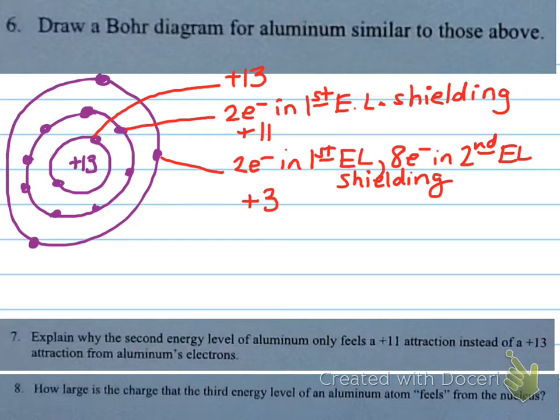So question 7, the person who wrote this explained it this way. Aluminum second energy level feels a plus 11 charge. The plus 13 charge of the nucleus gets weakened to a plus 11 by the 2 electrons in the first energy level. Number 8, it feels a plus 3 charge. The plus 13 charge of the nucleus gets weakened by the 2 electrons in the first energy level and the 8 electrons in the second energy level.